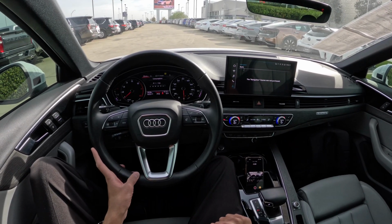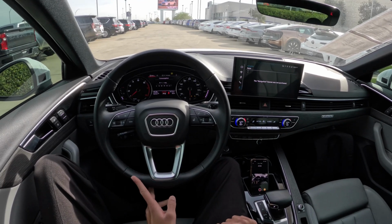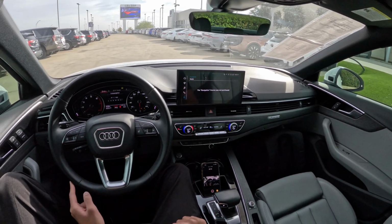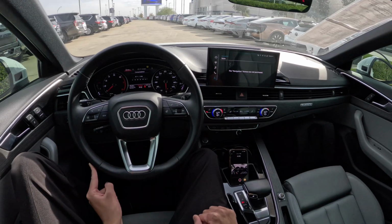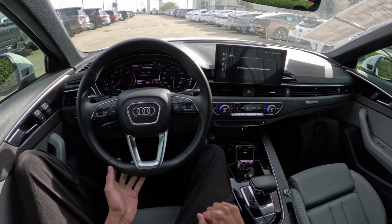In this 2024 Audi A4 45 S-Line Premium. This vehicle has 261 horsepower and 273 pound-feet of torque with the 2-liter turbo 4-cylinder, mated to a 7-speed dual clutch automatic transmission, which is pretty nice.